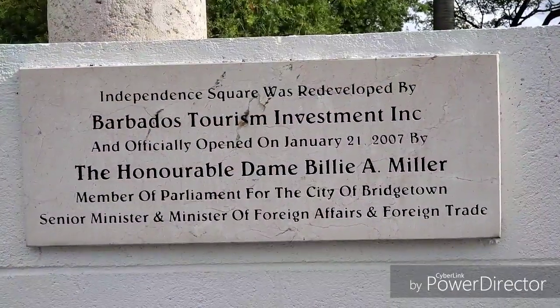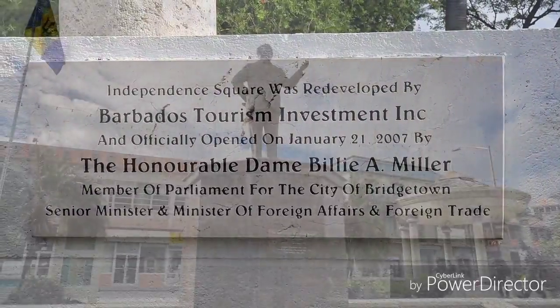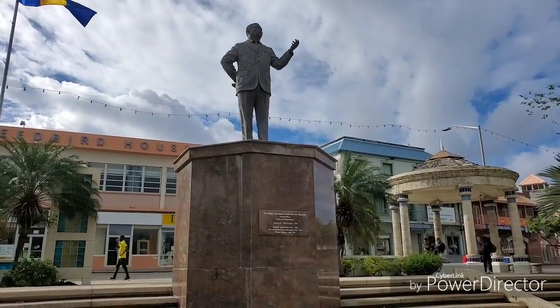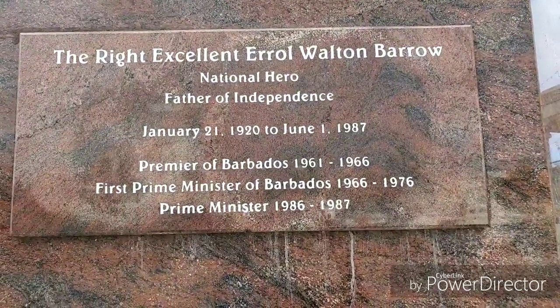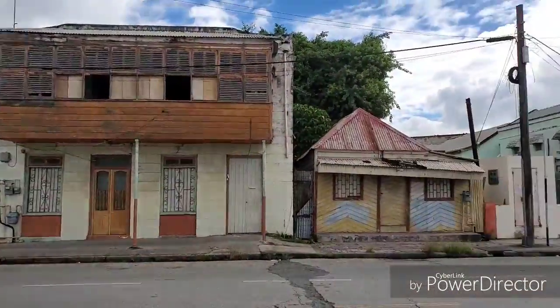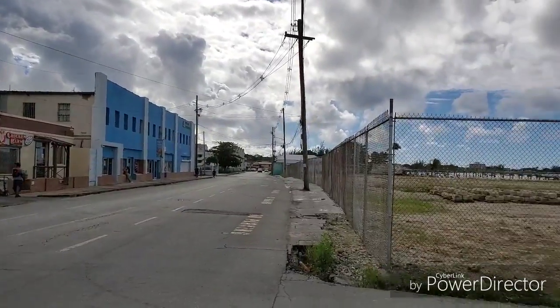We'll begin from the mini park, where there's the statue of our first Prime Minister, the late Harold Walton Barrow. We did pass there in the first video, but this one is to give you an idea as to where we are and where we are going next. We're going to be heading south in this direction.